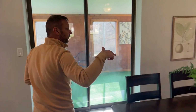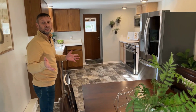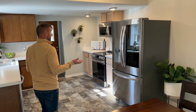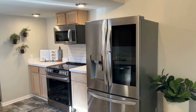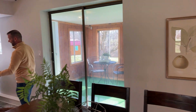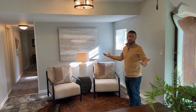All right, as we move out of the dining room into the kitchen, you can see it's all brand new stainless steel, upgraded appliances. I believe they might even be smart appliances. Looks like they're all LG. And again, all brand new. And you can see the brand new flooring here. You have an extra room here. It could be a sitting room, or you could just about put whatever you wanted in here.